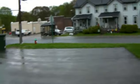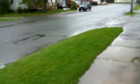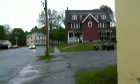Today is Tuesday, May 8th, about 9:30, and Nancy and I are leaving Dalton, Massachusetts. We have to walk through town about a mile, and then we'll get off into the woods, and we're going to be ending today at Cheshire.